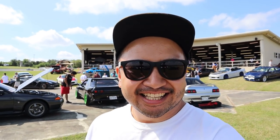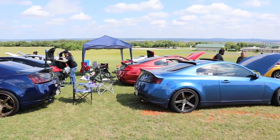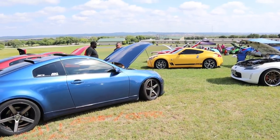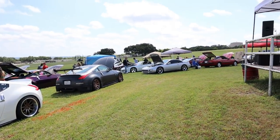Alright guys, so let's check out some other cars that are here. Of course, we got the Infiniti G35, G37, right there. Tons of other cars out here.